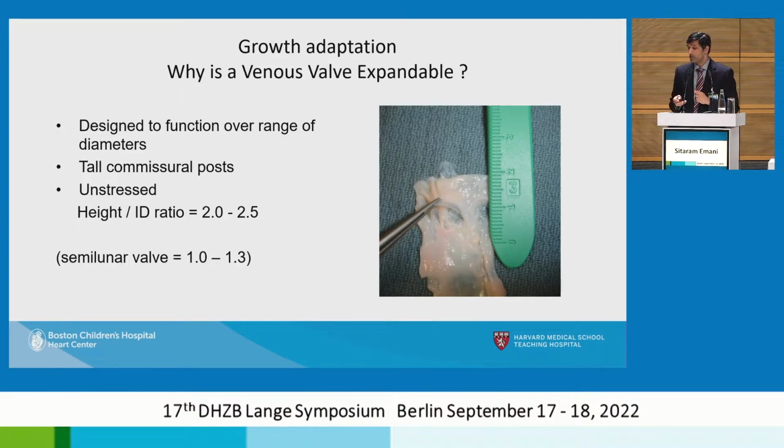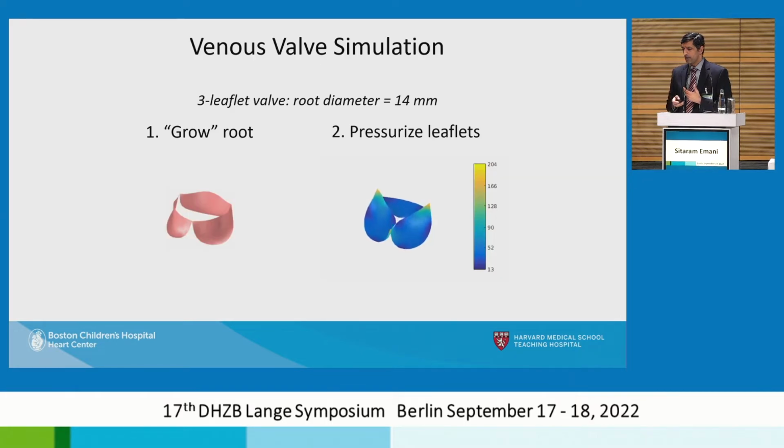And we saw a little bit of this in the earlier talks today, that up to a certain extent, you can allow a venous valve to expand and still have it be functional. And this is obviously Mother Nature has figured this out because we all have venous distension at various rates, and we want the valve to work at those various diameters. And one of the observations has been that a venous valve has quite tall commissural posts. And this really allows it to function over a range of sizes.